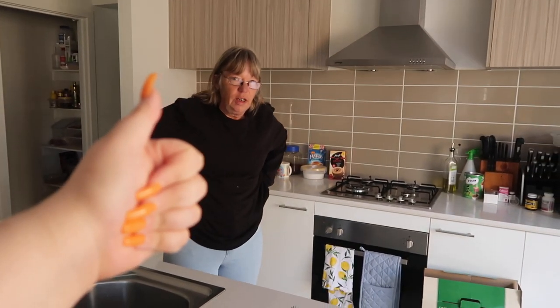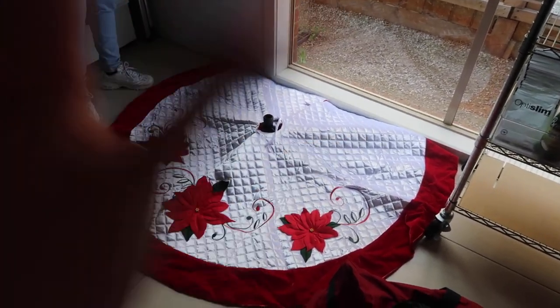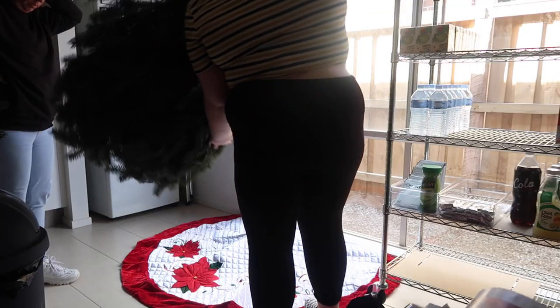Had to do some moving around. Okay, that's what the skirt looks like. We have to fold it because this is just way too small and there's nowhere in the house to put the tree because it's a 7.5 foot tree. Anyways, this is the big old piece here, so I gotta put this there. Let's hope this works.